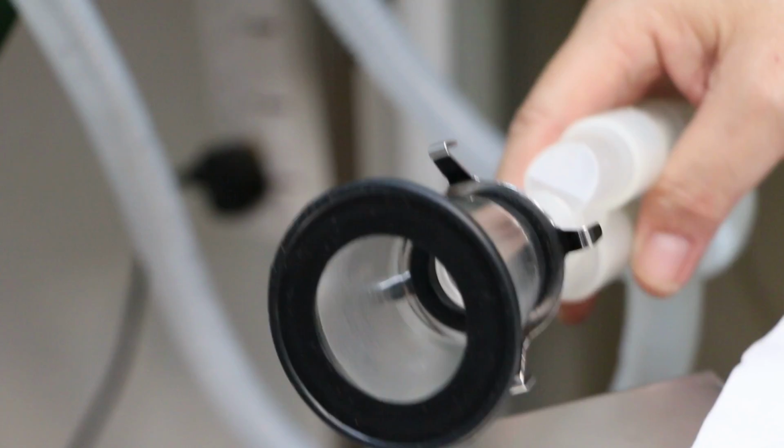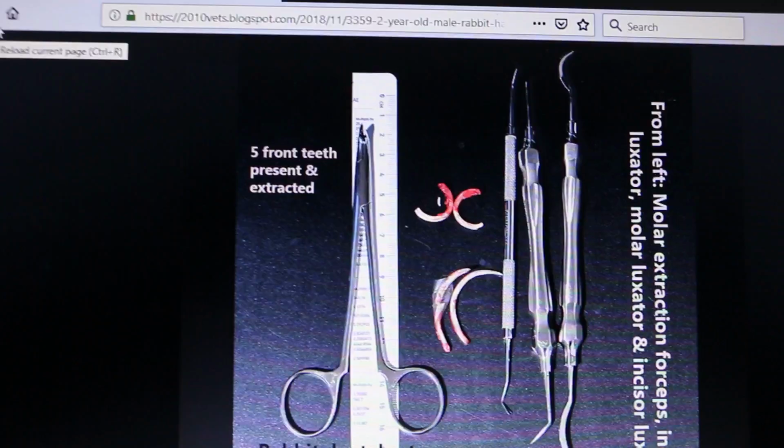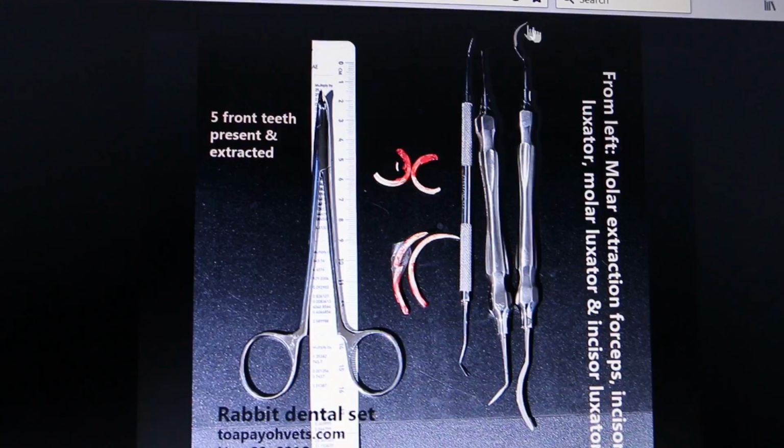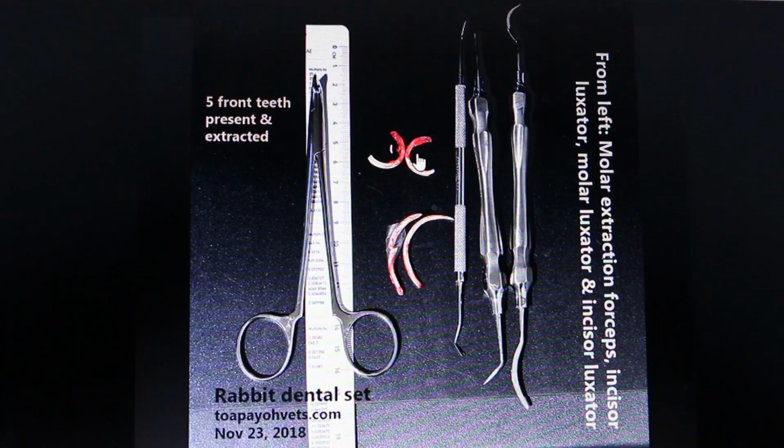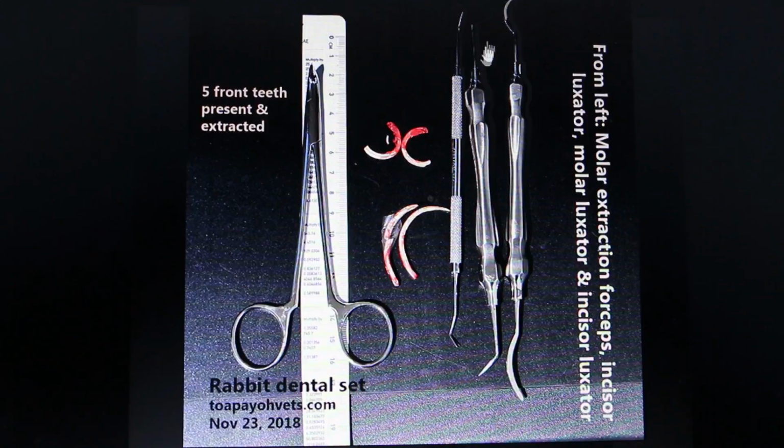In conclusion, just look at this picture. This is the one you have to use. It's practically not possible to extract the front teeth if you don't use the proper equipment. You can use a dog one, but you will not be able to dig deep. You can use a human one, the children's luxator, but it doesn't have the curve. So the best is to invest in this set.